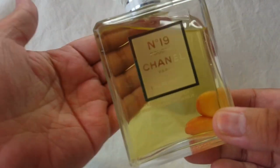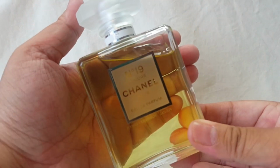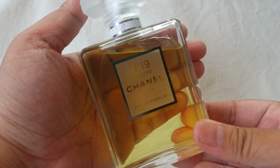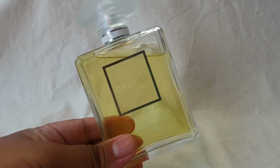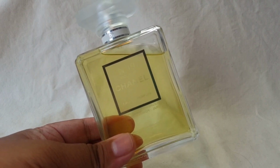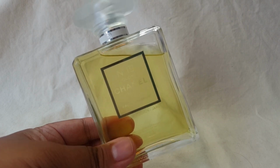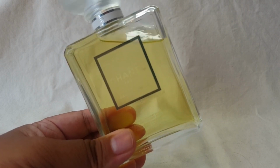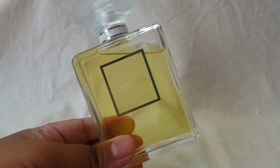It's hard to see. You can see I can just put my hand back there so you can see the label more. But yeah, this is an eau de parfum version. It is a flanker of the regular Chanel number 19, which I absolutely love. I own that one as well. Maybe I can review that in an upcoming video. But yeah, this is one of my favorite powdery scents. It's also one of my favorite green scents.